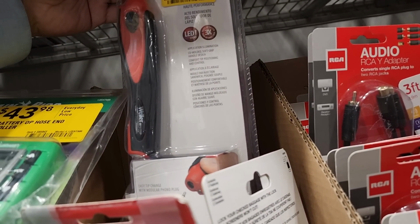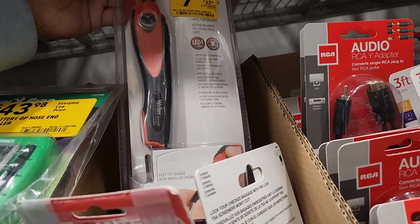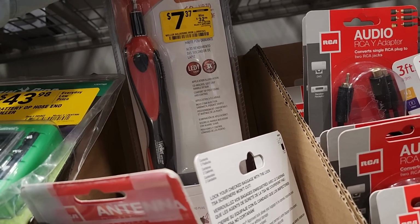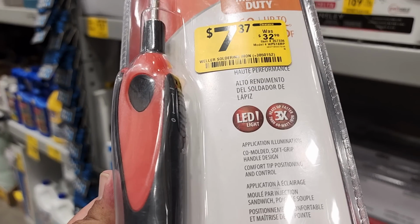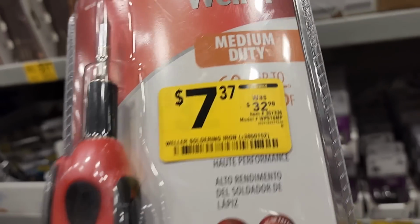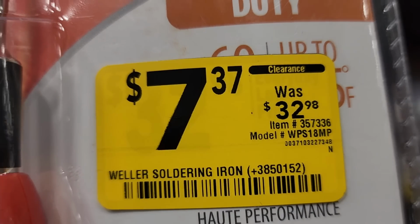This one's the soldering, so I ended up picking this one up. So it's like a little welder for the soldering. If you got smaller cables and wires to solder up. So $7 down from $32. This is a pretty good deal. $32.98 down to $7.37. It says medium duty. So that's a pretty good deal on this one.